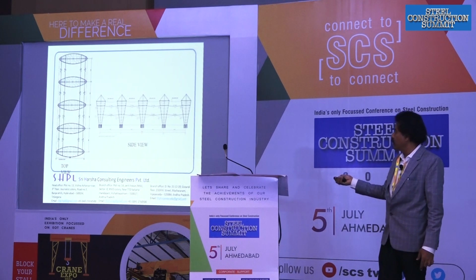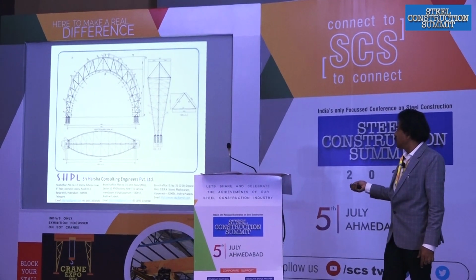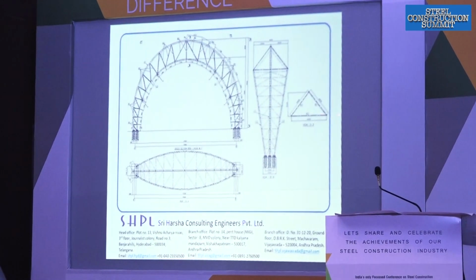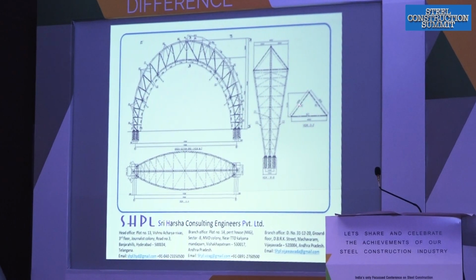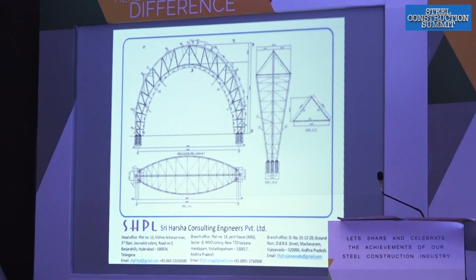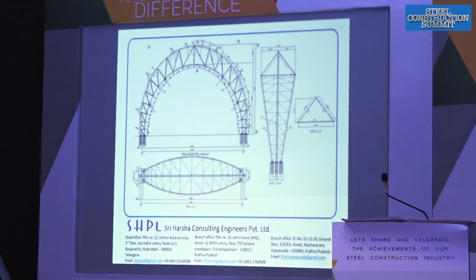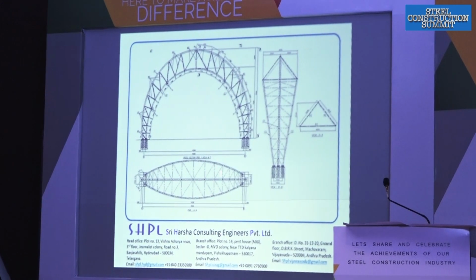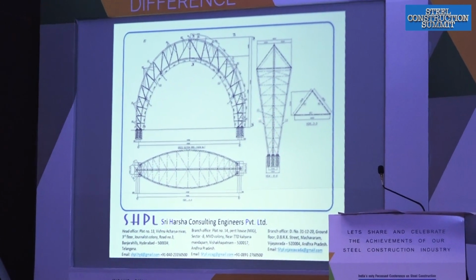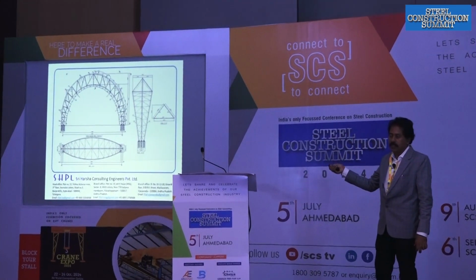I have already shown you, and the structural member we got is 165, the main member, and this is the topmost point. They wanted a 4 meters width and a 2 meters height. The architect had given only this requirement, and we worked out the exact mathematical equation to give an exact shape, so that it gives a symmetrical look. Up to this point we have given only 48.3, and for the rest we have given 60.3 OD members.